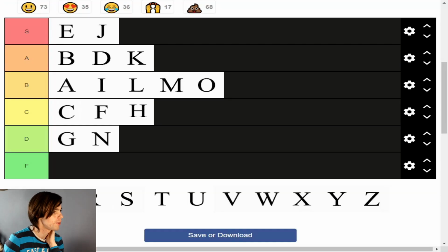And even with a pop filter, it sometimes gets through and ruins your audio recordings, and I absolutely hate it. It's the bane of my existence when I'm trying to record audio, so P is going in F tier. Fuck you, letter P, you're the worst letter in the alphabet. Or at least you would be if it wasn't for some of these other ones.